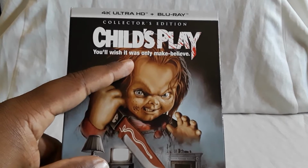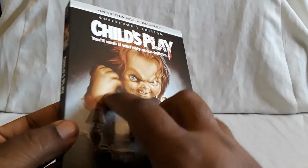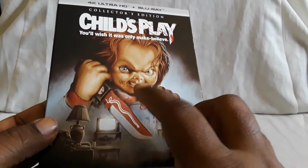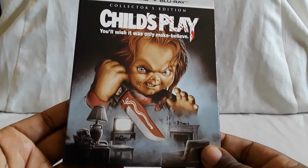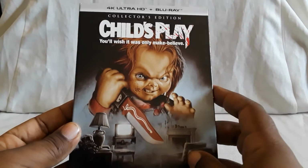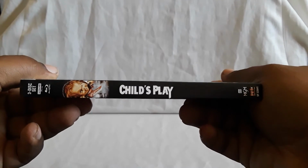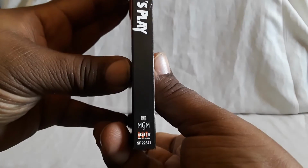You'll wish it was only make-believe. So here's the front. Now, for the first film, there was a regular Blu-ray Scream Factory release, and it had this same picture, so I guess they just reused it for this one. That's that red knife that he gets later on. You see that maniacal grin, smile. Alright, here's the spine. There's a 3-disc set.